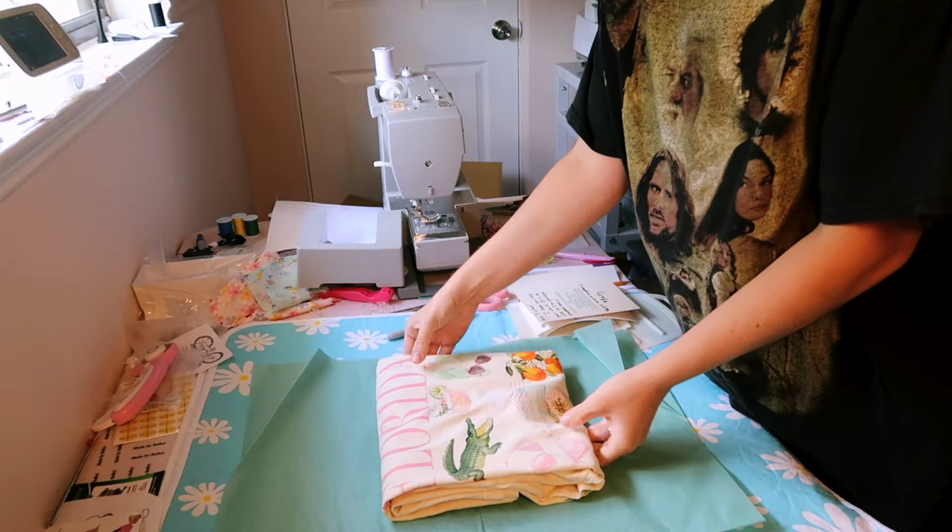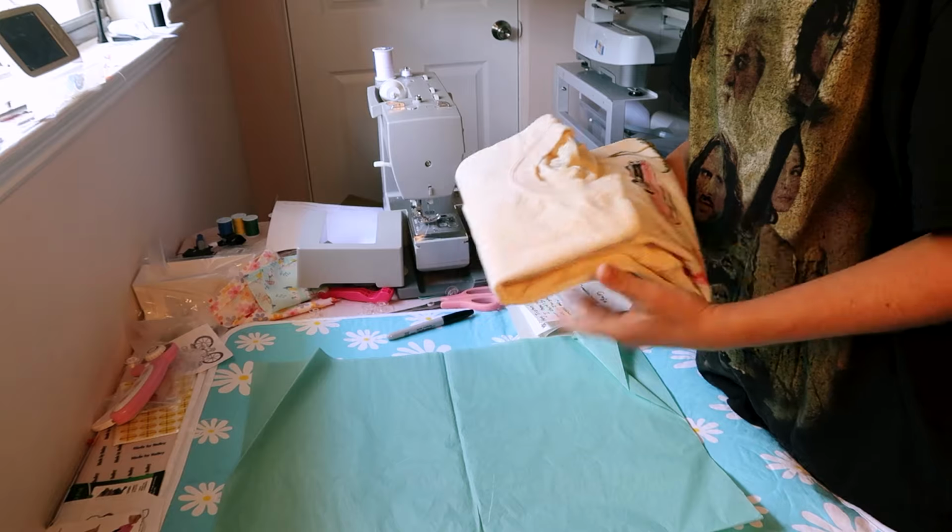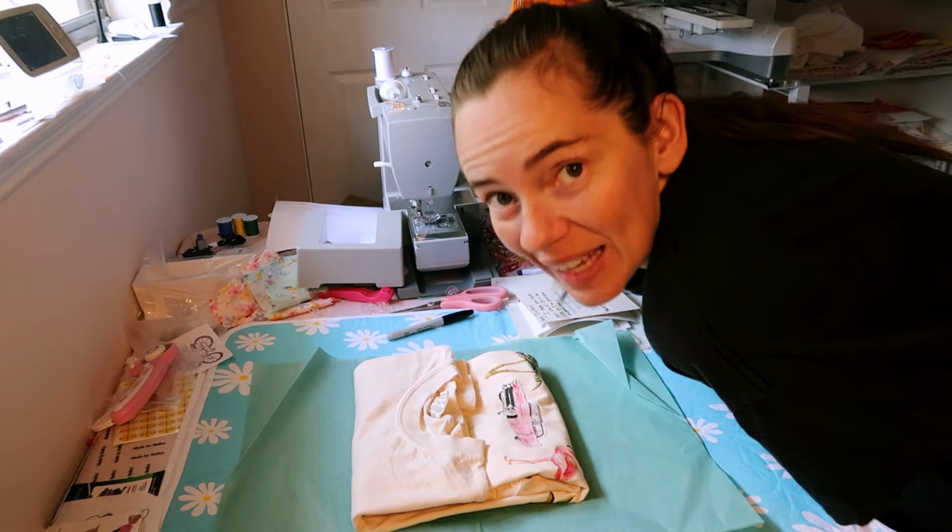So I'm gonna cut these off camera, and then I'm gonna pack the order on camera, and then I'm gonna start trying to hoop a strawberry shirt to put on the machine, and then start pressing the Florida collage shirts. Today's order is for Tristan, and she got the Florida collage shirt. Super cute, and she is actually local. She is in Land O' Lakes, so hey, Tristan.